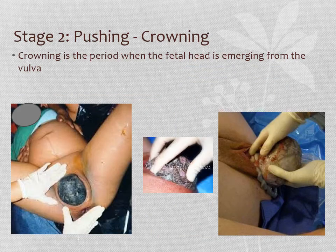So crowning will continue. You can see here the baby's head is almost all the way through. And this vulvar skin is made to stretch. In about half of people, it stretches just fine without tearing at all. But in about half of people, they'll have a tear, usually kind of down here. The skin can tear a bit as the fetal head is coming out.